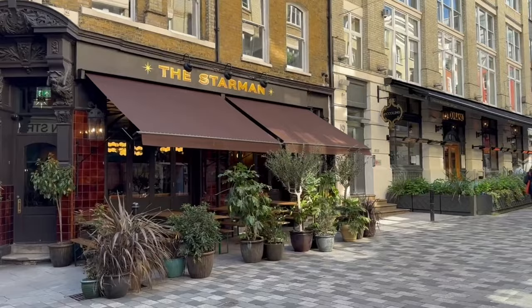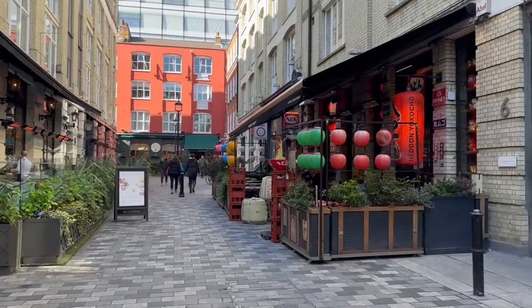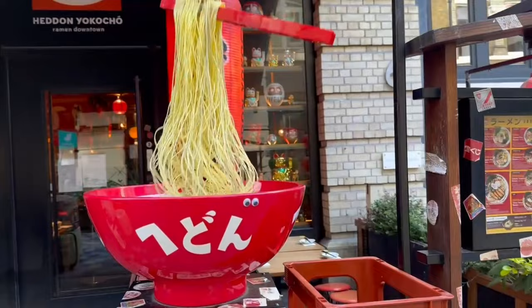Right, so we've got some restaurants here. This one, the Piccolino, is quite nice. It's an Italian restaurant. Then we've got this Tokyo. I haven't been there, but you know, it looks quite fun. These noodles doing their thing. Ramen, if you like Japanese.